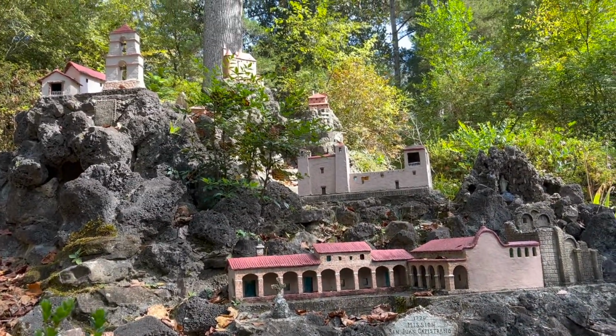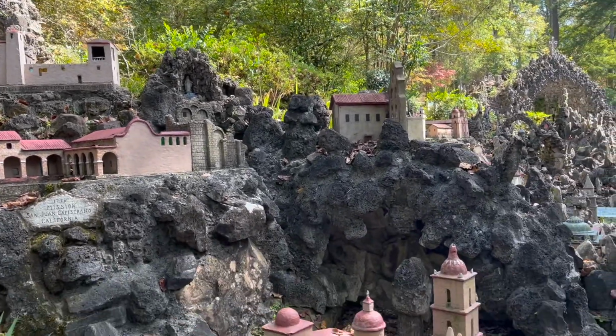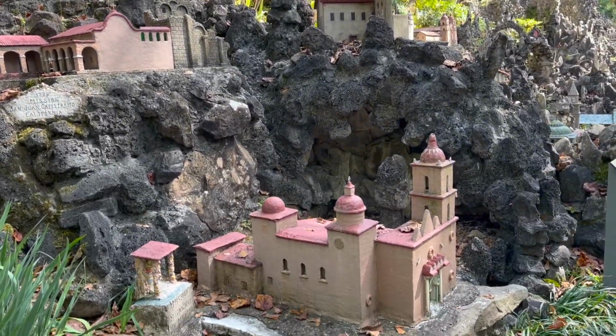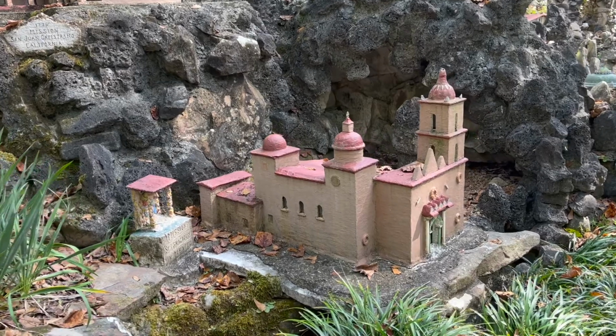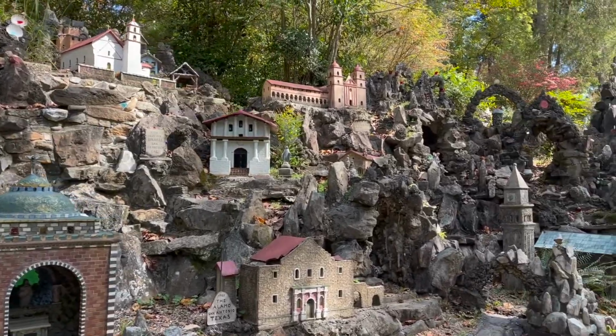So Brother Joseph did all of this work before the age of the internet, so he didn't have any technological help when recreating these buildings, and yet he captured them all so perfectly. He was truly a great artist.